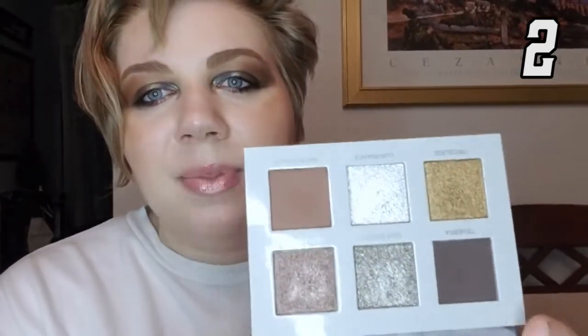And I love this palette. So first of all, it is very cool toned, which I normally don't go for cool tones, but this silver shade is like everything. It is gorgeous. It looks beautiful on the eyes. I love the looks I've been able to create with this. I think it's really, really pretty.